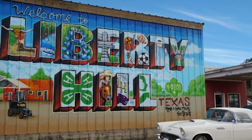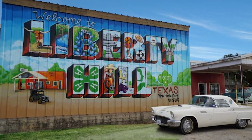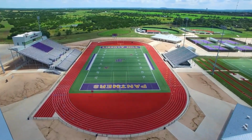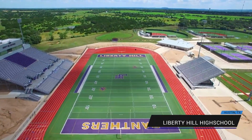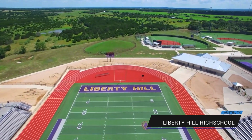Liberty Hill is what still feels like a rural area. This is where I live. It has a great school district for kids, with highly ranked schools. Athletics are extremely competitive. The football team at Liberty Hill High School has gone to the national championship the last 3 years, and they run a crazy T offense. You have to take a peek at it.